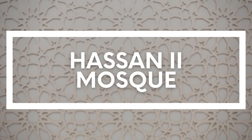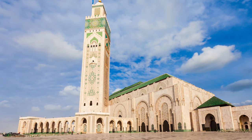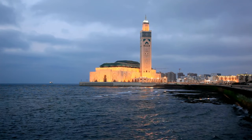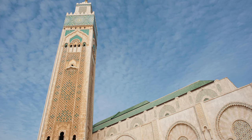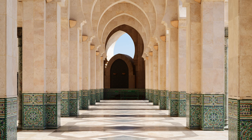Number 2, Hassan II Mosque. The Hassan II Mosque is the largest and most stunning mosque in Morocco. Located on the waterfront of Casablanca, the mosque's minaret is the tallest in the world, which stands at 210 meters high. The mosque also features intricate mosaics and marble carvings, and an exquisite interior courtyard, which is one of the most admired and photographed areas of the mosque.